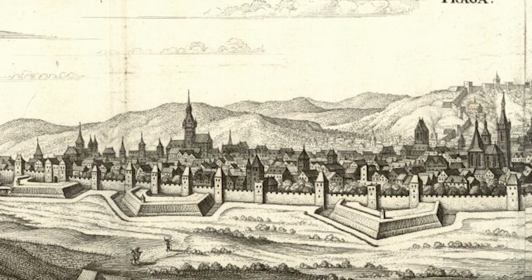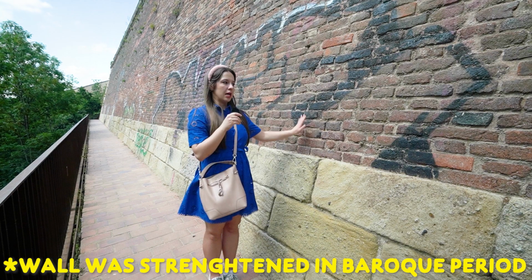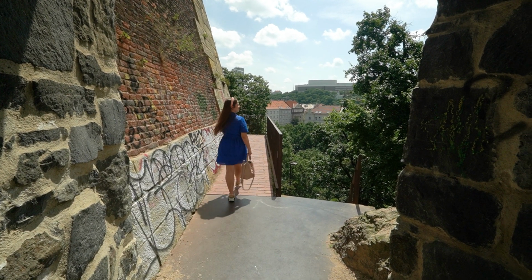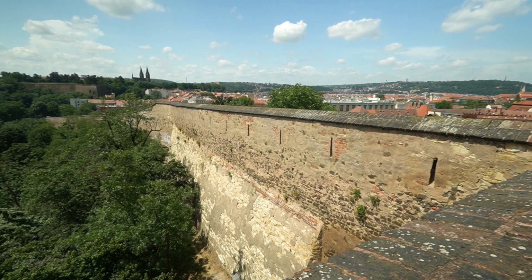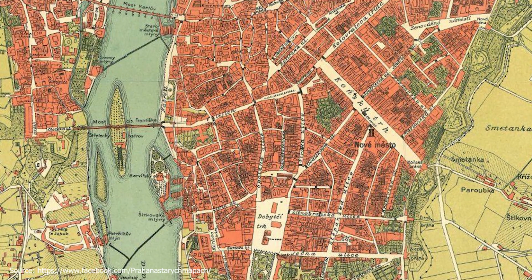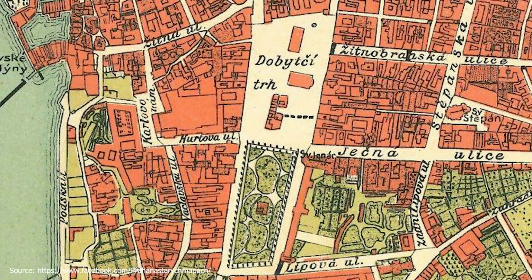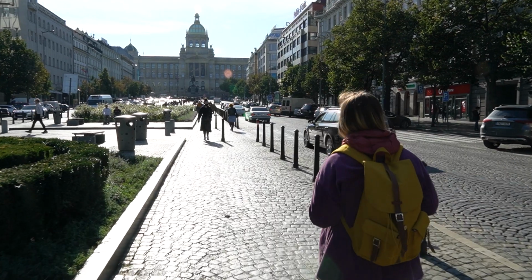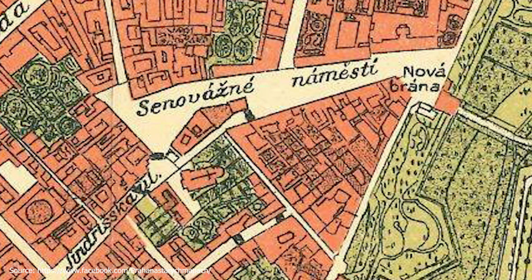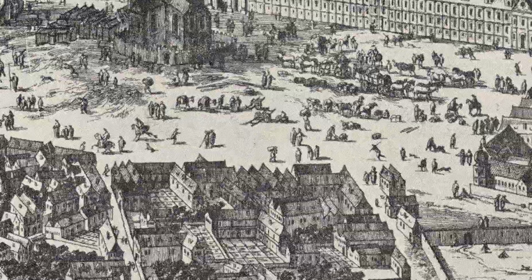He extended the city by a 3.6-kilometer long defense wall that I'm standing next to right now, even though it looks like I'm in some dodgy place. I don't know if I would recommend coming here at night. Probably not. Charles IV also introduced 3 new markets to that area: Charles Square, which back then was the cattle market, Wenceslas Square, back then horse market, and Haymarket closer to the main station. But it wasn't just because of business that the new town was established.